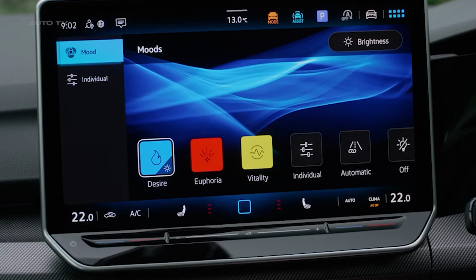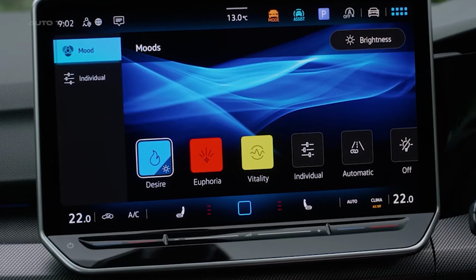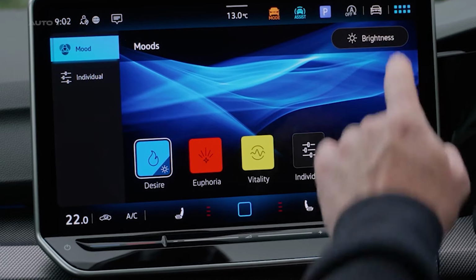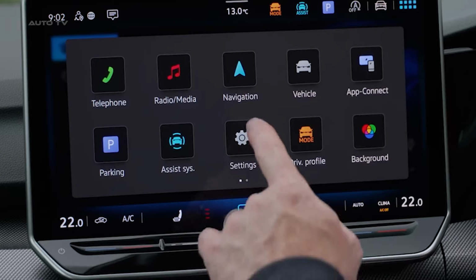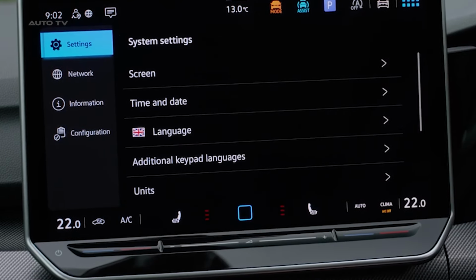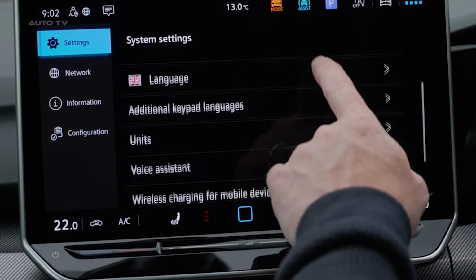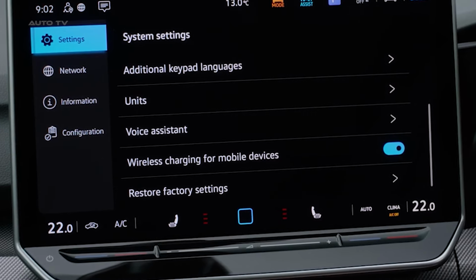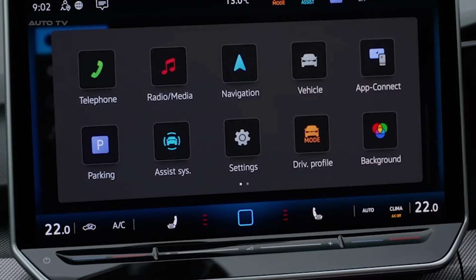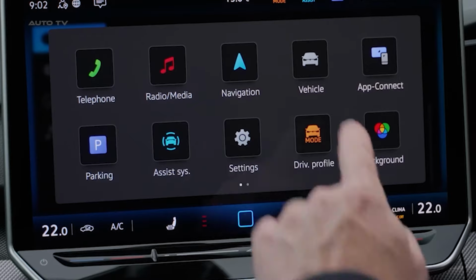While we'll need more time behind the wheel to fully assess the various powertrain options and long-term usability of the new infotainment system, our initial impressions of the Golf R-Line are overwhelmingly positive. It manages to feel both familiar and fresh, maintaining the core qualities that have made the Golf a perennial favorite while embracing the latest automotive trends and technologies.